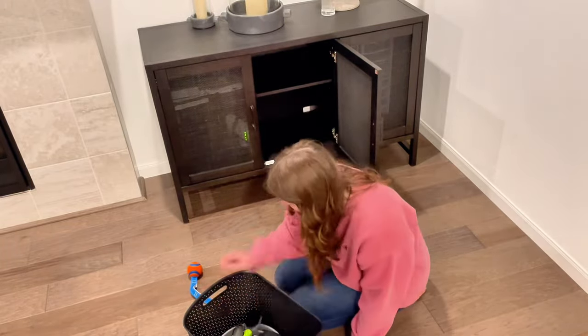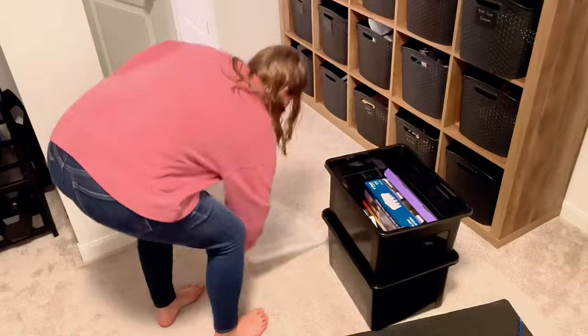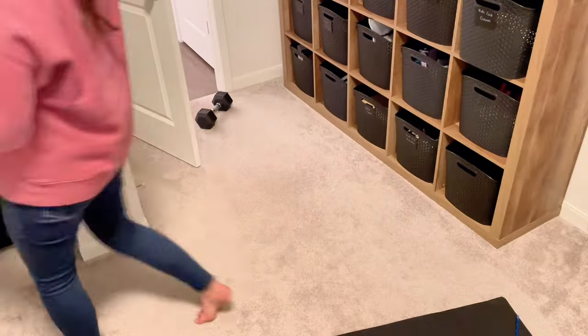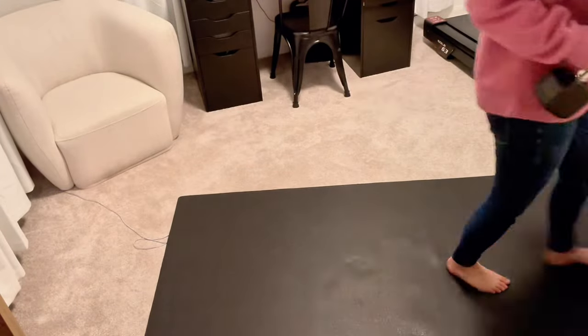Here I'm just finishing up putting everything we've collected for the dog so far into this bin. I'll definitely find other areas in the house that they go. Like we have leashes and a dog bowl. We're slowly collecting things and those definitely won't go in that cabinet. But for now, I'm just putting everything dog related in that cabinet.